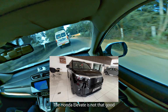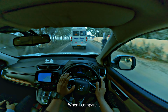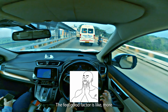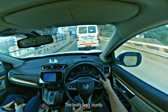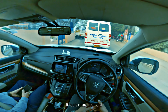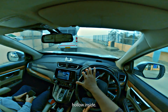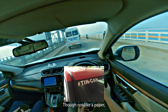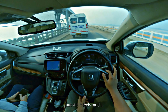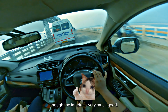Though Honda Elevate is not that good as compared to the new Amaze. When I compare it with the body density or body style, whatever you say, the feel good factor is more in Amaze. The body feels sturdy. It feels more resilient as compared to Elevate. For some reason, Elevate feels hollow inside. Though not like paper, but still it feels much more cheaper in quality. The outer body shell, though the interior is very good, the engine is very nice.